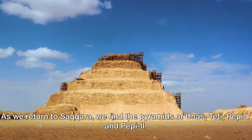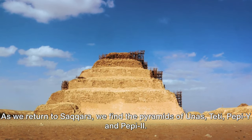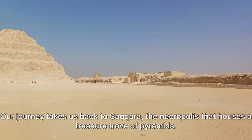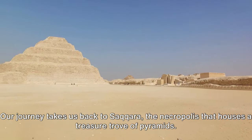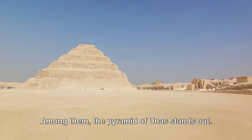As we return to Saqqara, we find the pyramids of Unas, Teti, Pepi I and Pepi II. Our journey takes us back to Saqqara, the necropolis that houses a treasure trove of pyramids. Among them, the Pyramid of Unas stands out.